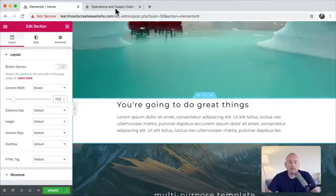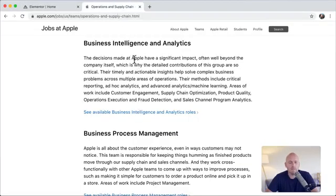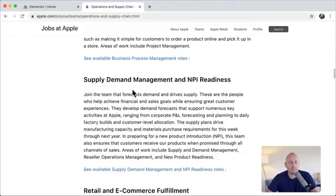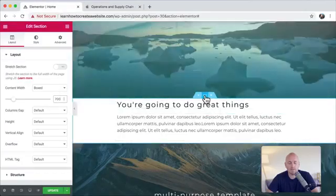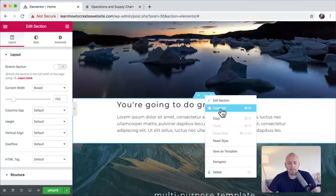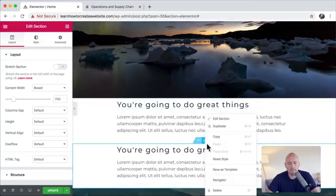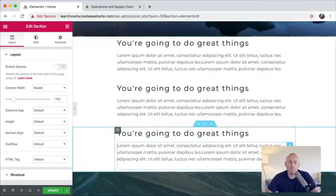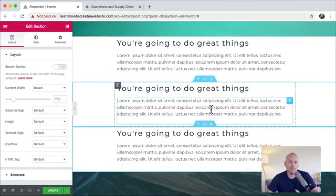And now we can see on the Apple website, again, they have a little bit more text, but it's basically this, and then this again, and then this again. So it's just that section duplicated a bunch of times. So we can go here and just duplicate this section and duplicate it again. And now we have a whole bunch of different sections that we can add different text to.